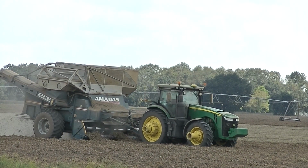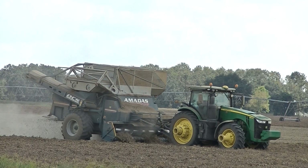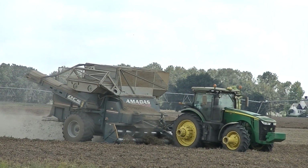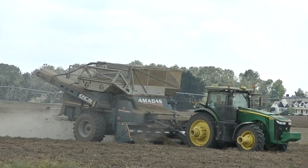But from what I watched of Glenn Herd Farms and one other farm across the river, that advanced rotary one seemed to break down a little bit more, even though they're supposed to have a lot less moving parts.